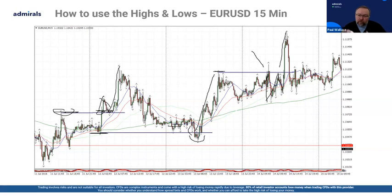So there is very often a real relationship between the previous day's highs and lows and how price will react to that. And this is where we start to combine things like price action, previous day's highs and lows, and intraday trading. We start to get these elements coming together that give us an idea of a place where we could be looking to do our business, to take a trade.